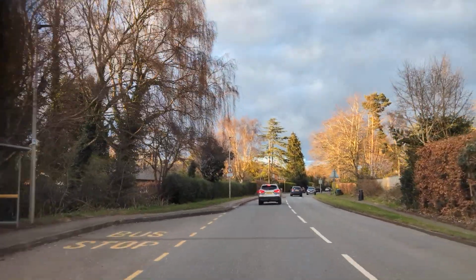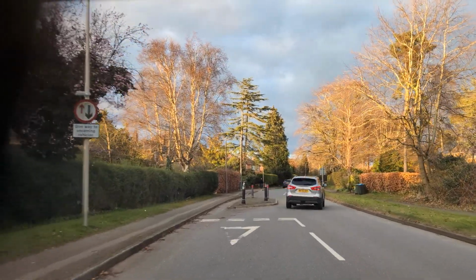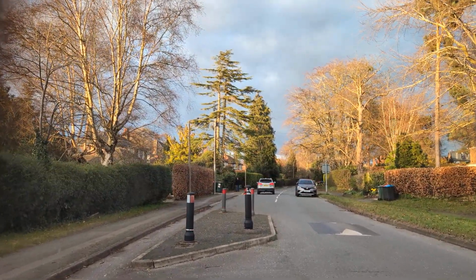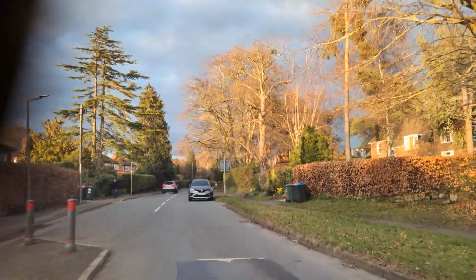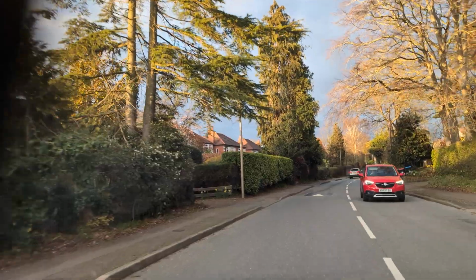This is Upton. There is another Upton on the Wirral, but this is Upton in Chester. Is he going to let me through? I better let them through. It's just parked, I think, that car.